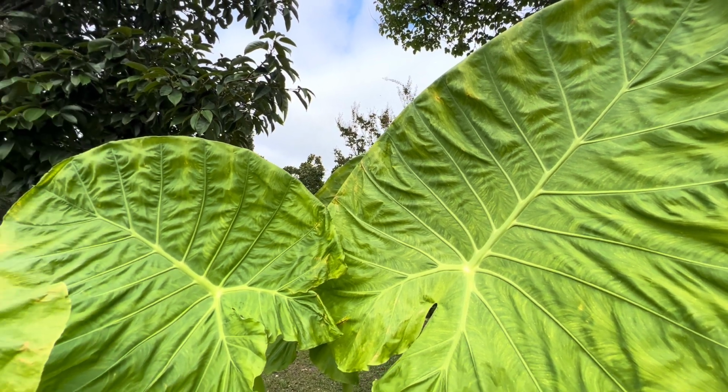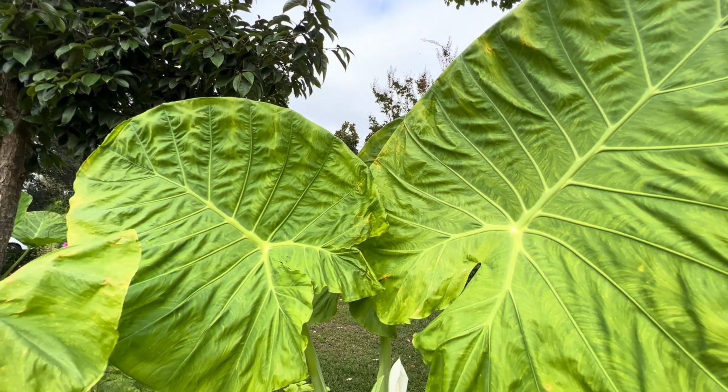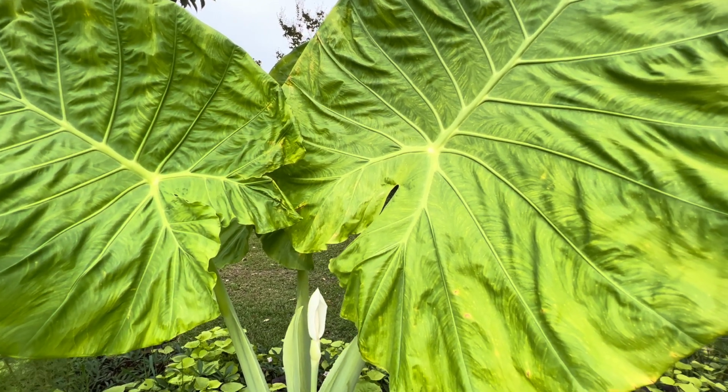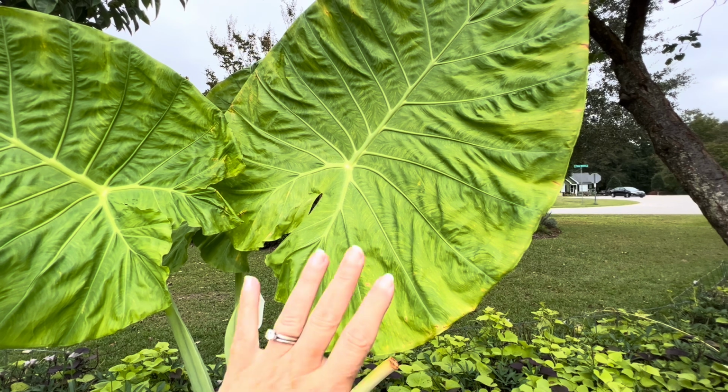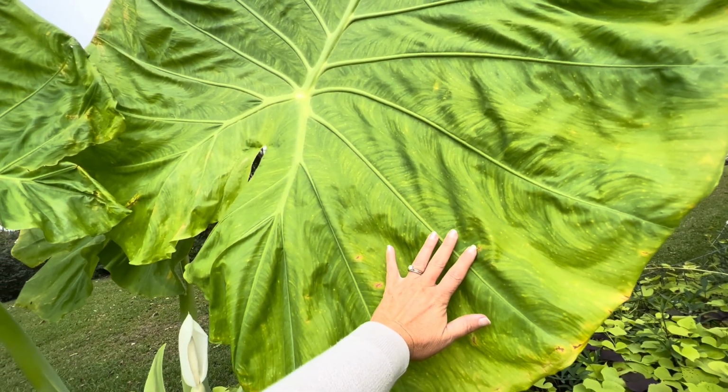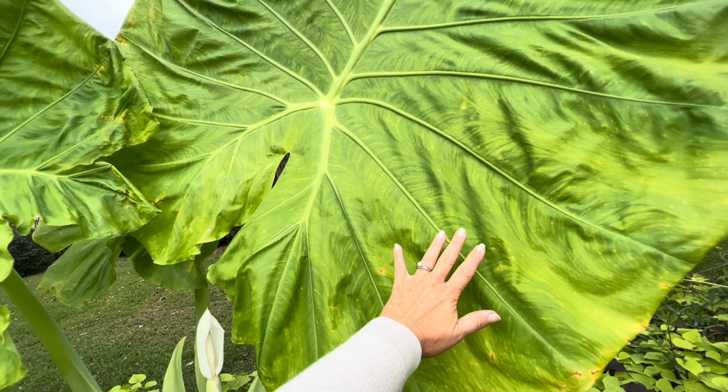Well, these leaves are so incredible, and everyone who stops by has to comment and ask about these. And just to give you a real understanding of how big they are, here's my hand, barely even covering a little.